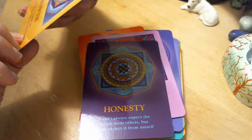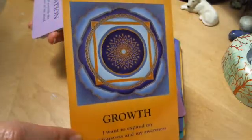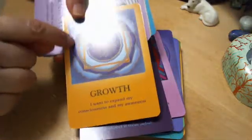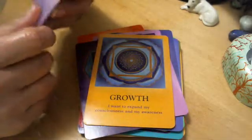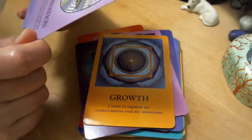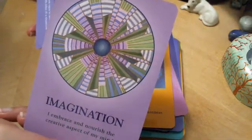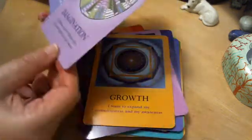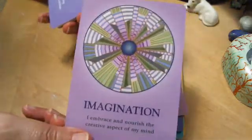Growth. I want to expand my consciousness and my awareness. This speaks to me of the throat chakra, kind of big time. Does this not seem like a trachea around the outer? Anyway, imagination. This makes me think of mechanical, looks like turbines or something. I embrace and nourish the creative aspect of my mind.